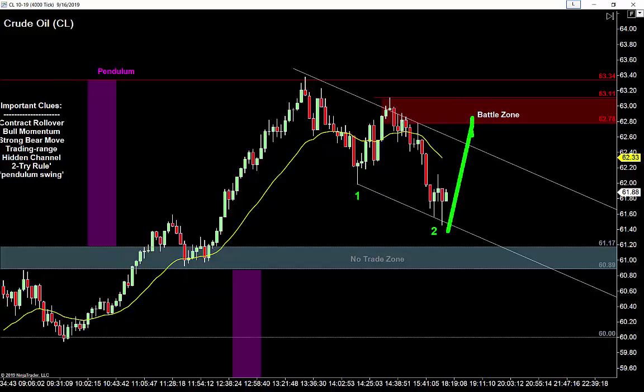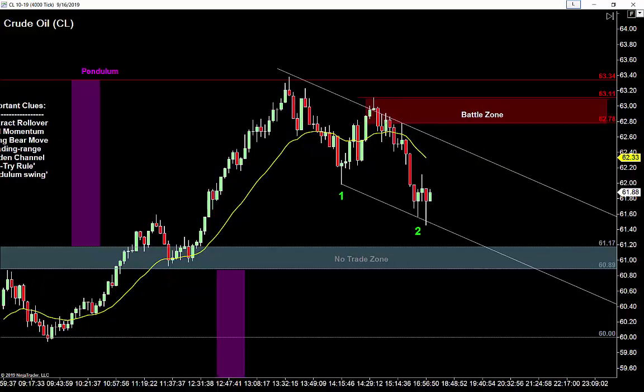Want to go up, one try, two try, off the moving average, find the pain point, sell into that pain point, sell the pullback. Target is where? Back into the range, and of course, the opposite side for the pendulum swing. Now, what if we don't get that pullback?